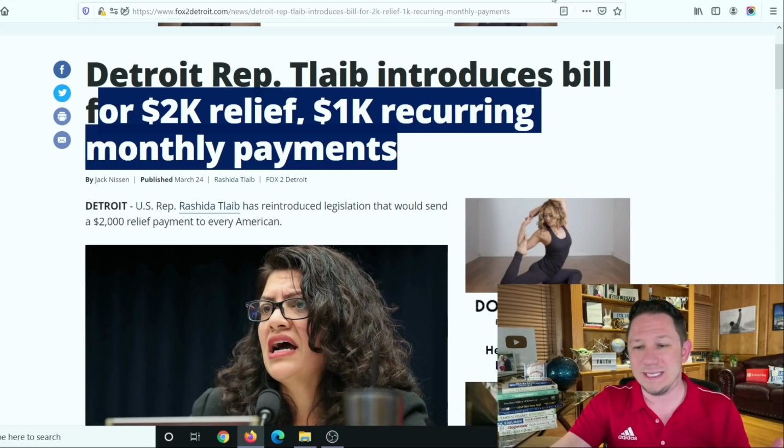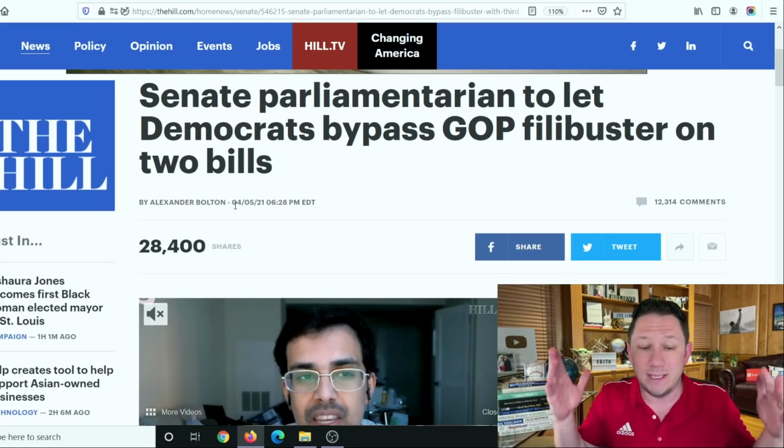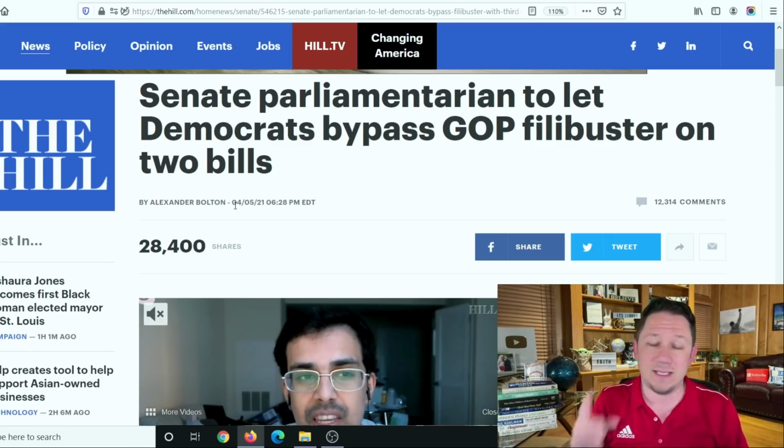And that's why this Senate parliamentarian ruling is so important, because they're basically saying that they can pass not one, but two more stimulus packages this year, and then another one for next year. So they will be able to get another one in October. And not only that, but Senate Majority Leader Chuck Schumer already kind of broke into his future plan.